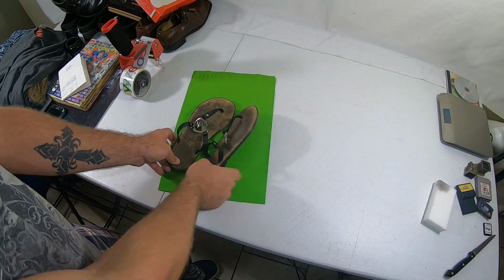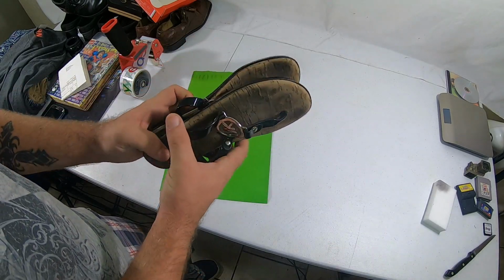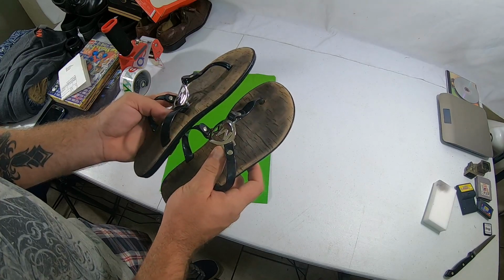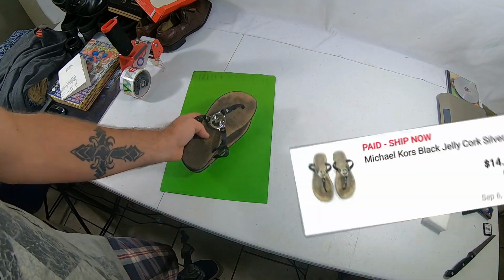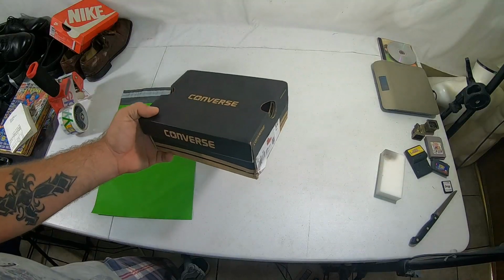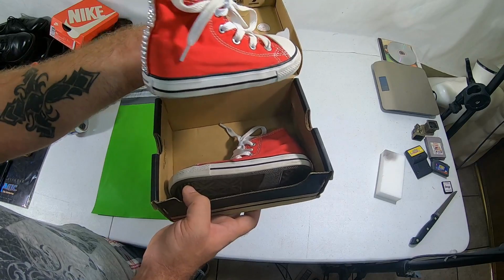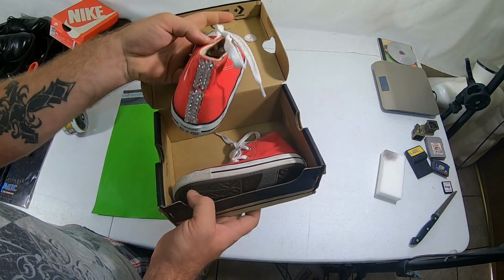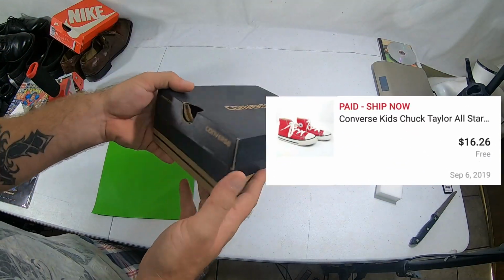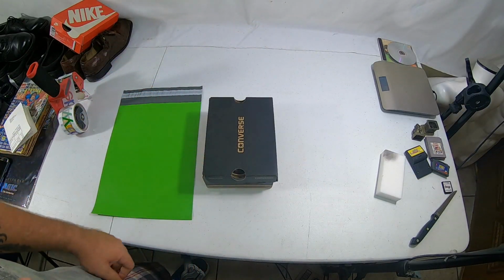All right, so next up is a pair of women's Michael Kors sandals. I literally picked these up at the Goodwill bins for $2, and they sold for me for $14.69, and they're going to go first class package, so there'll be no more than $5 shipping. All right, next we have a pair of kids Converse high tops, and these sold for $16.26. Came out of a storage unit, so literally pennies in investment. And these are going to go first class and be less than $5 shipping.